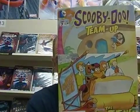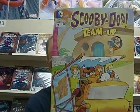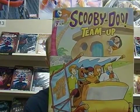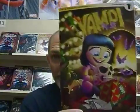Great week for the kids' books. Scooby-Doo Team Up. Scooby-Doo teaming up with the Flintstones in this issue. Time-traveling mayhem going on with Scooby-Doo. Love Scooby-Doo Team Up. If you made it to the Halloween party, you got the first issue that teams up Scooby-Doo and Batman. Fun stuff for children of all ages.